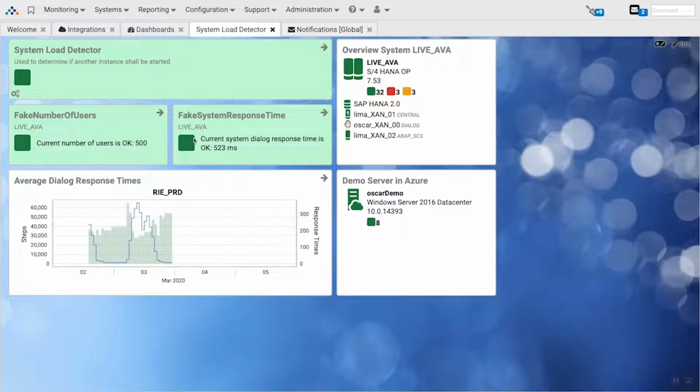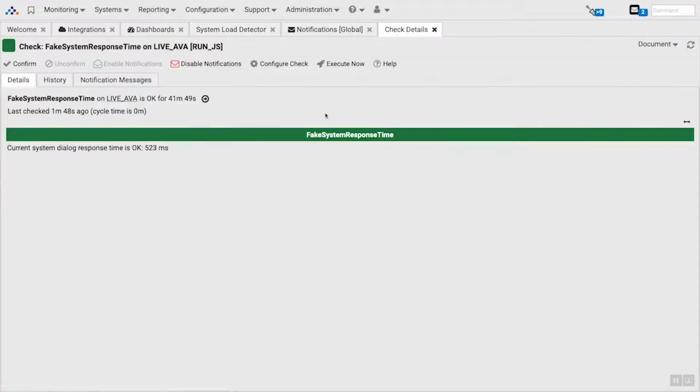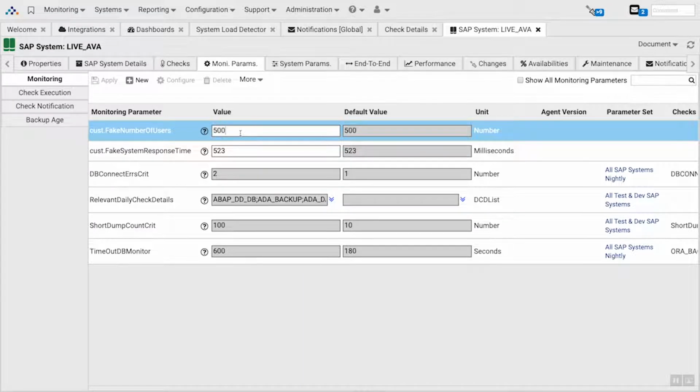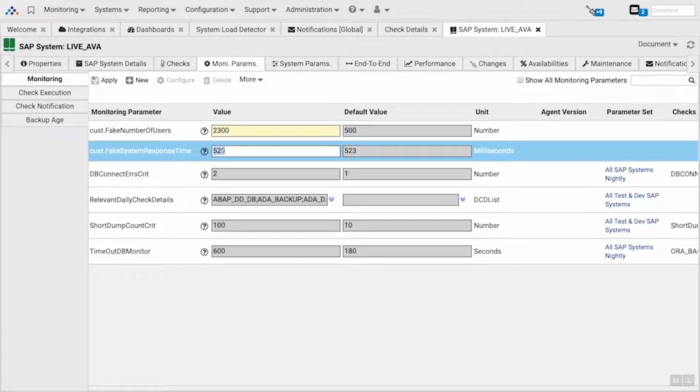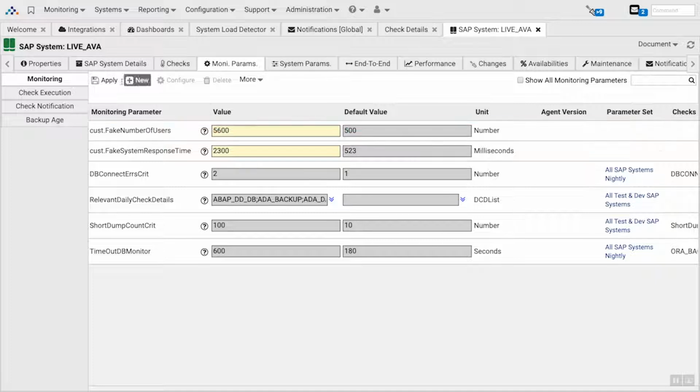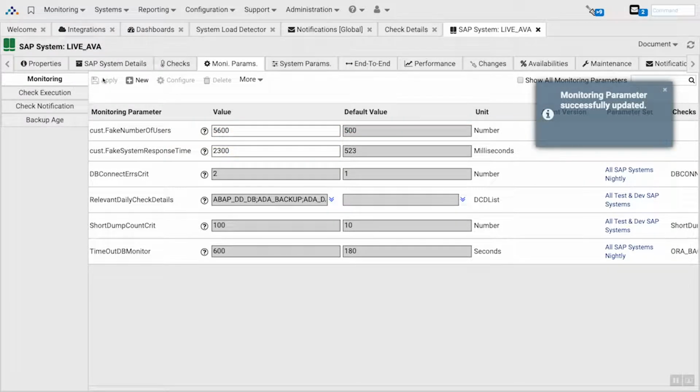Good. Let us begin. I'm going to jump right to the system here. And I'm doing a little bit of a trick because we cannot have 5,000 users logged onto the system now. So I'm going to change some monitoring parameters, which will then make the system slow. I'm going to change these parameters to 2,300 milliseconds, so the system is really behaving slow, and the number of users is 5,600. Apply. And now let's wait until the system responds.